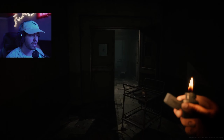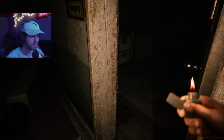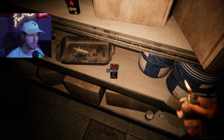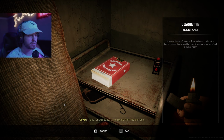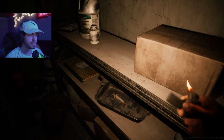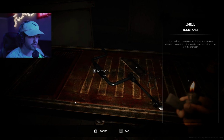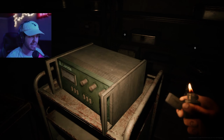So, I'm supposed to be... This is some technology that... Oh, that door's open. Is this door open? It is. Shut up. I heard something over there. Is that a light? Nope. Oh, that's a lot of lighter fluid. Bag of cigarettes. An old brand from the look of it. What's that? Scissors? Okay. So just chilling? Alright. Surgery? What's in the surgery room? Hey, I could probably use these against the monsters that are coming to get me.